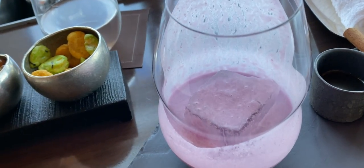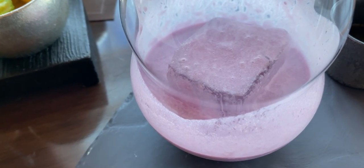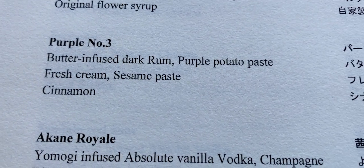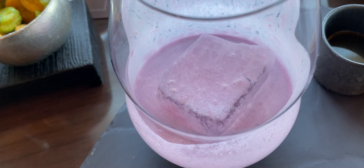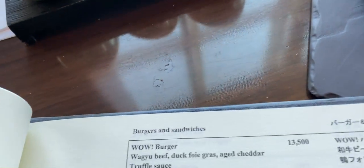One of the best drinks I've ever had, maybe ever. It wasn't so indulgent. If it was my first day here, I'd order this again and again and again. It is excellent. It is so good. I mean, it's exactly what it says. It's butter-infused dark rum, purple potato paste, fresh cream, sesame paste, and cinnamon. It's purplicious. It's delectable. I feel like it belongs in the Caribbean somewhere, but here it is in Tokyo, and it's extraordinary.